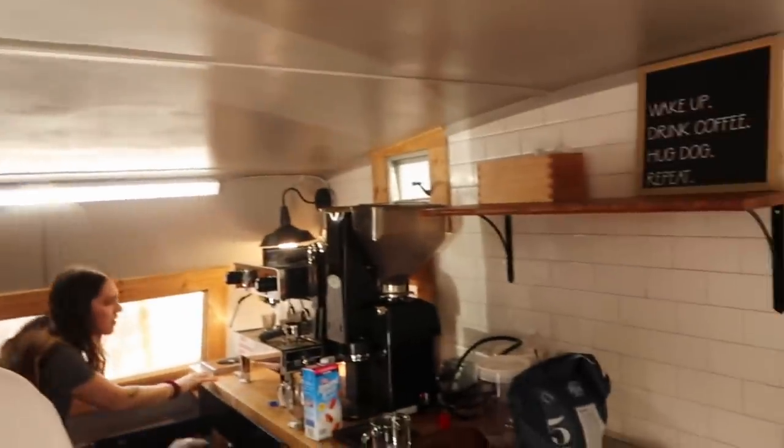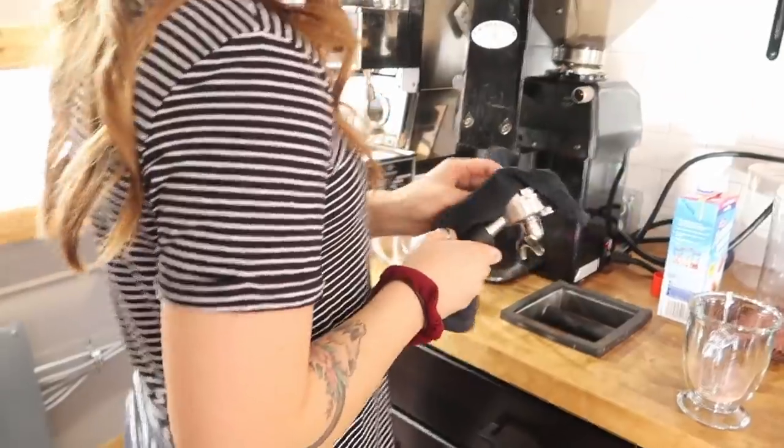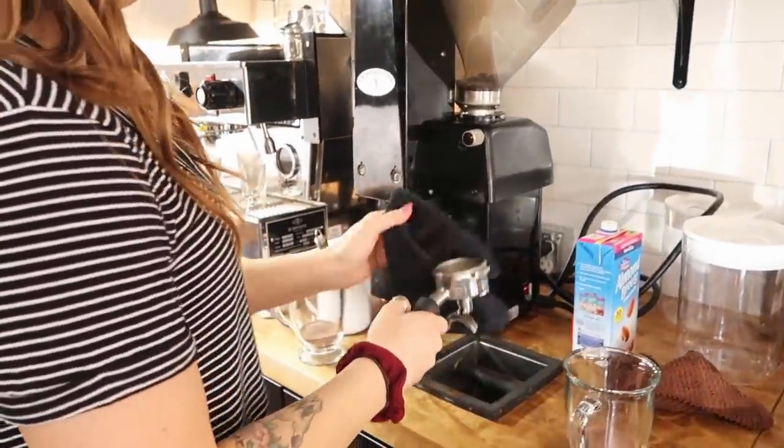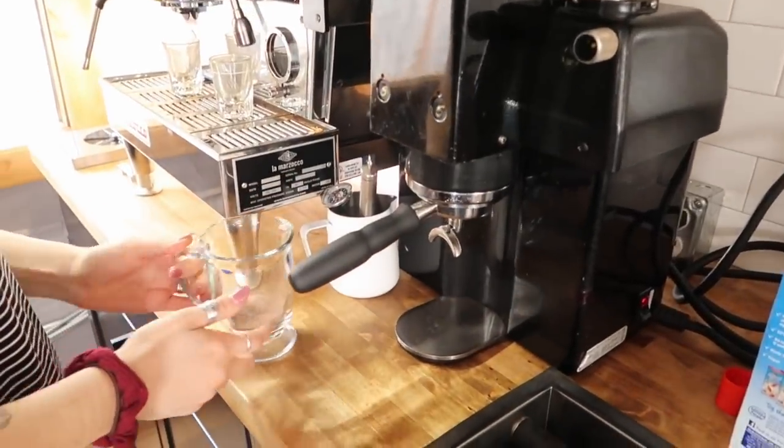So we are in Salted Road Coffee, trying to make our first cup of coffee in this thing. Try that again. Will you hand me a black towel? You're right, you know how to make coffee now. Yeah, something like that. I've never made it.